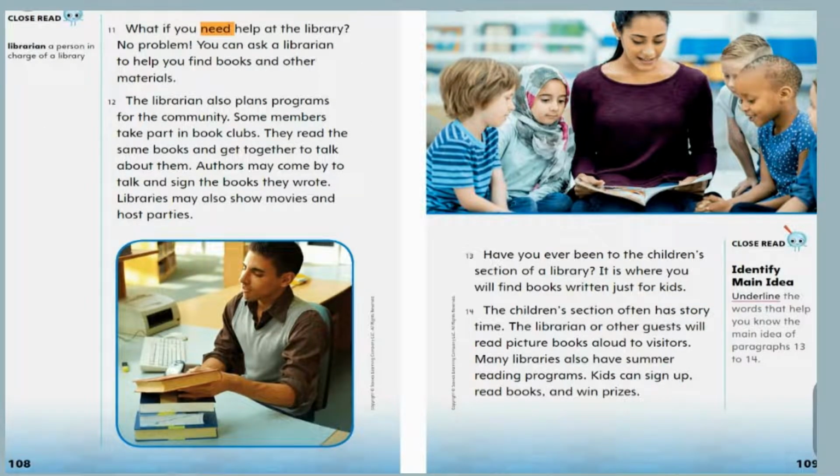What if you need help at the library? No problem. You can ask a librarian to help you find books and other materials. The librarian also plans programs for the community. Some members take part in book clubs. They read the same books and get together to talk about them. Authors may come by to talk and sign the books they wrote. Libraries may also show movies and host parties.